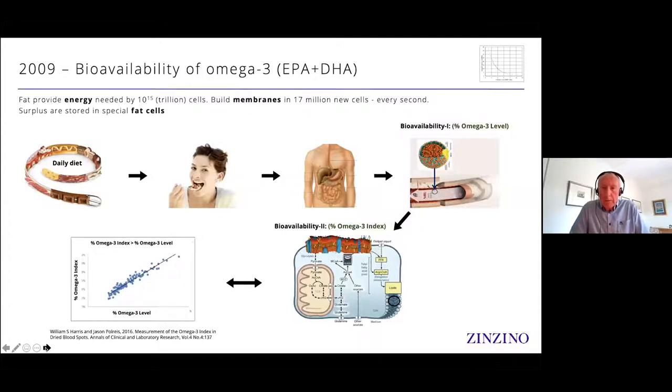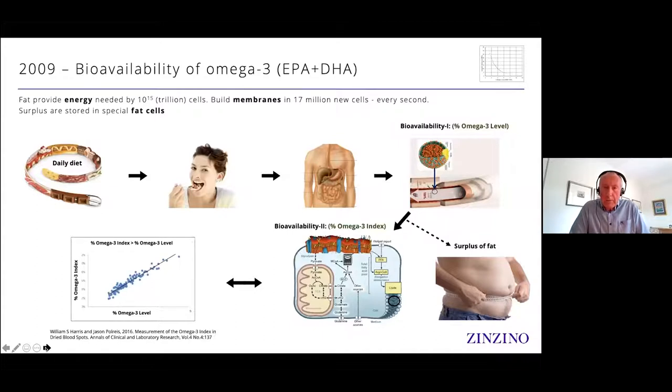But of course, there is one more issue. If you're eating too much fat, you will also fill the fat cells. So we have to be in a controlled way. But this is the main route for some of the fats in your diet.